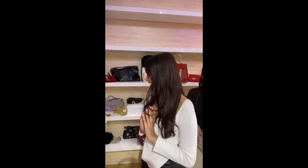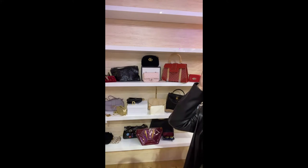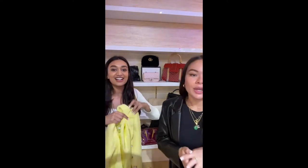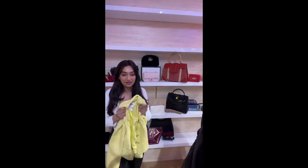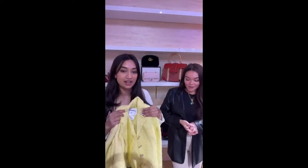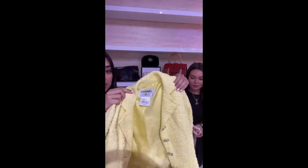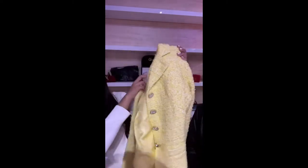I'm going to move on and do some clothing. Incredible. You love that because you see this color. Guys, this is like our favorite color. Absolutely love, love, love Chanel clothing, but this one is so different. This color is just so special. It's in tweed and in this beautiful yellow. You can see the inside is lined with chiffon.